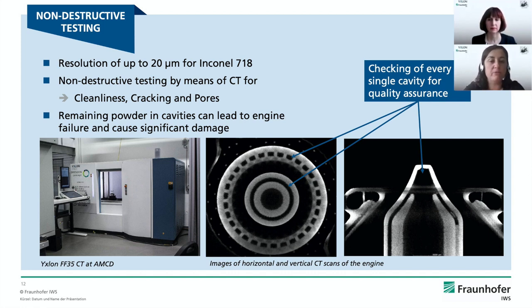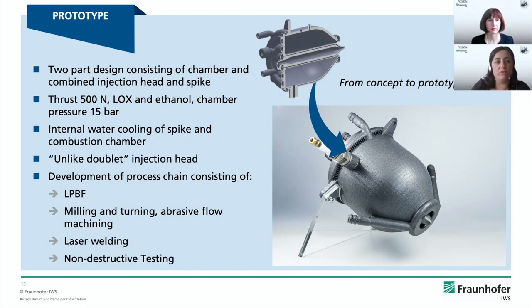We were looking, as said before, for cleanliness, cracking, available pores, etc., that could lead in the end to a malfunctioning of this engine in space, which would be a critical mistake during the testing. And I mentioned before, powder in cavities can be an issue and also lead to significant damage. So CT was really a great tool to see that we can manufacture these parts and get rid of powder included from the process.